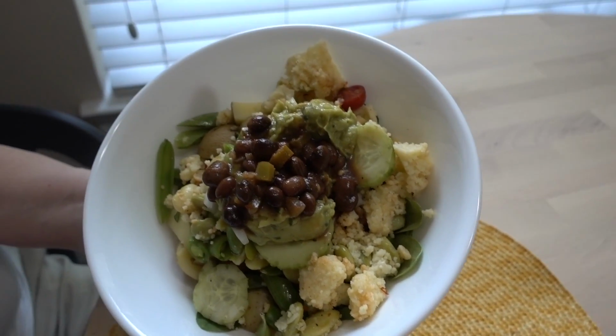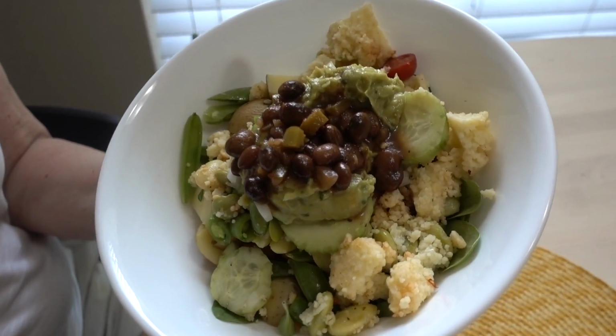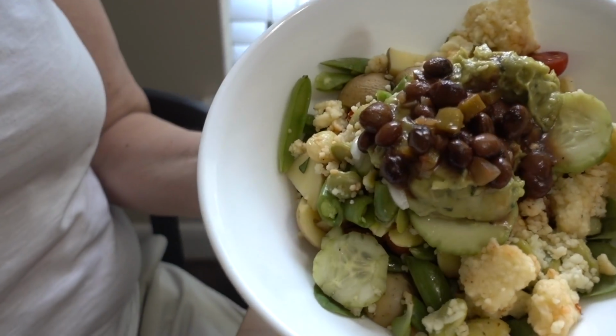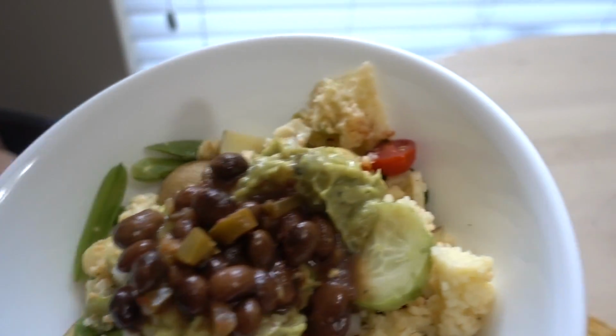Couscous, lima beans, the eye of the goat beans. Did you put... Oh, you put guacamole in there. Festive. Yeah. And cucumber and potatoes and sweet snap peas and tomatoes. Looks good. Yeah, I know it will taste good.